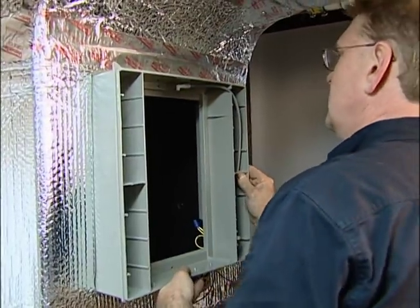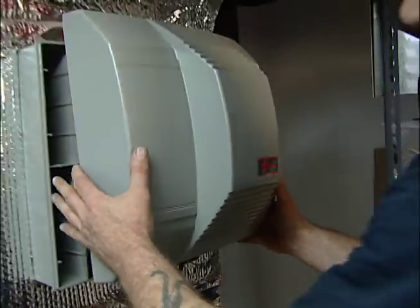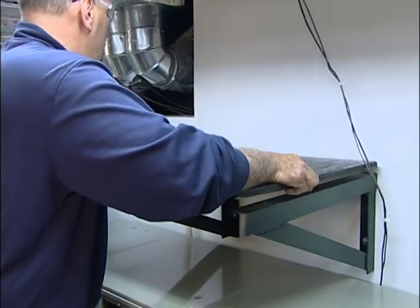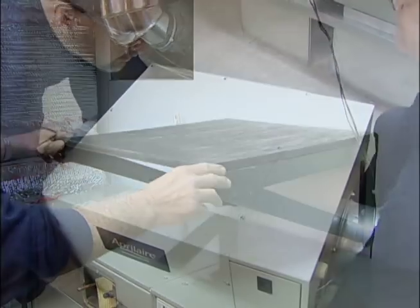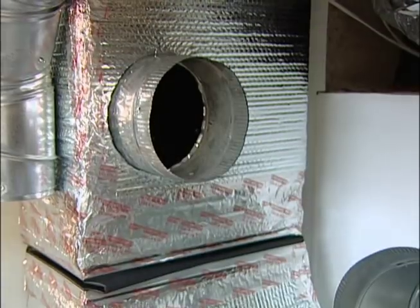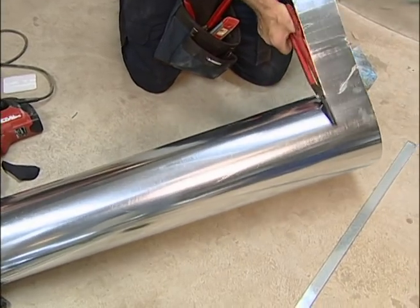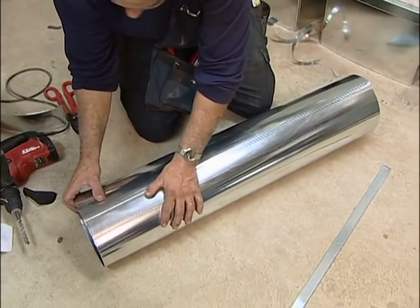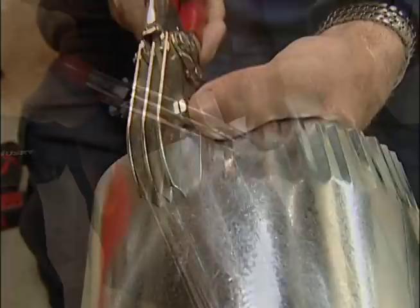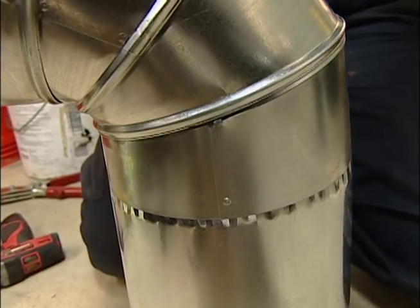This opening is for the humidifier that will help keep humidity at the proper level during winter months, when otherwise dry air can be uncomfortable as well as unhealthy. The system also has a dehumidifier that will extract excess moisture from the air supply during the summer cooling season. The dehumidifier is connected to the main system using round ductwork that is fabricated on site. It's first cut to length, then rolled into a cylinder. A crimper is used to secure the seam and to reduce the diameter of the duct enough so that it can slip inside an adjoining section.